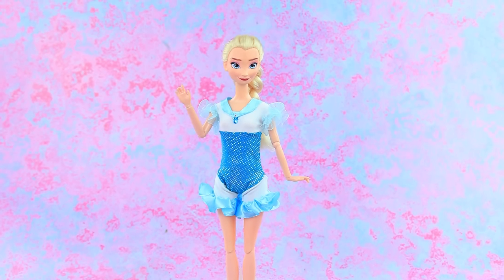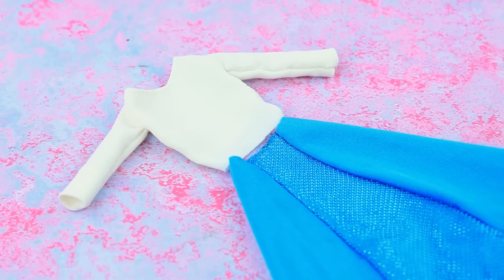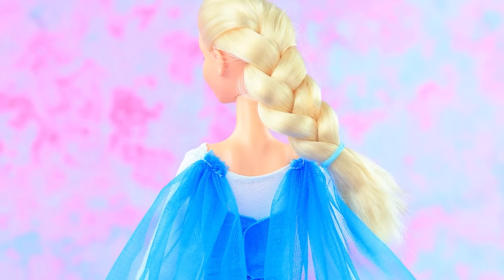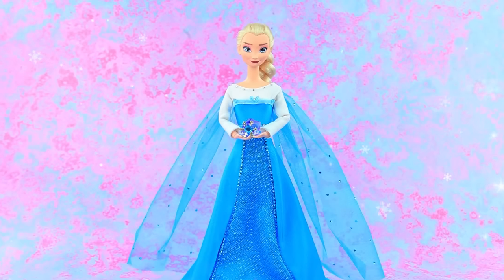LaLiLu, help me with a new look. Hello. Easy. Put our template. Cut it out. Sew a fluffy skirt. Fitting time. Something is missing. What about the train? Let's grab the tulle. You can see a graceful train. Emphasize the waist with a belt. Decorate with beads and rhinestones. Thank you.